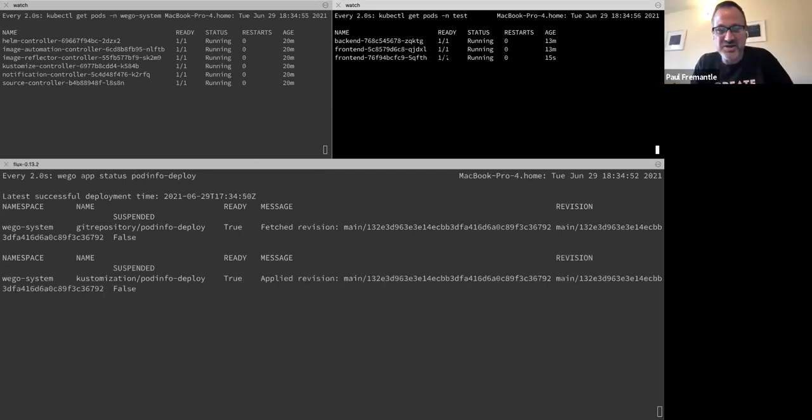I haven't been following close enough, Wolfgang, but what I just want to show you quickly before it vanishes is that it actually added a new front end and now it's terminating the old front end. If you know Flux, this is no magic, but this is kind of cool. It's not changed the back end. The back end hasn't changed. It's only updated the front end.